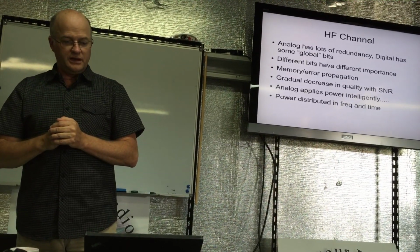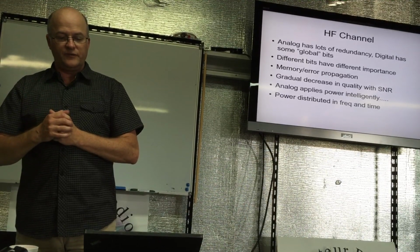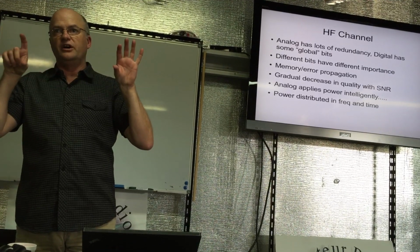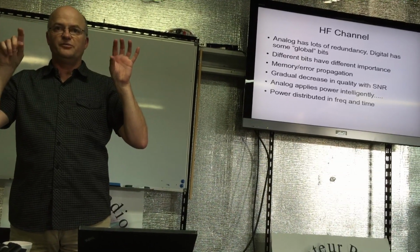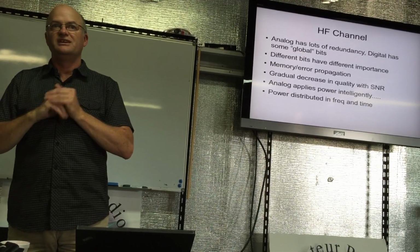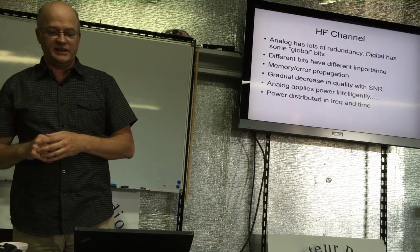And as I said before, it applies power fairly intelligently across frequency and time. The modem that we use uses the same amount of power for silence as it does for important parts of speech. Whereas in analog speech, your power amplifier is doing nothing when there's silence, and you use the full PEP power range when something comes in. So it's got a really intelligent allocation of power over time.